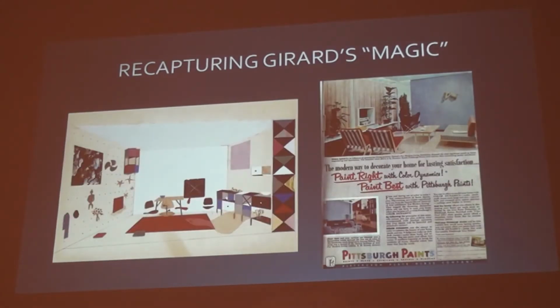I did find 2 color images though. This was in a scrapbook at the DIA. This is an advertisement for Pittsburgh Paints that has an image from the Florence Knoll room, and this is a collage by Ray Eames of the Charles and Ray Eames room.